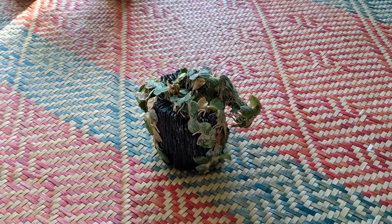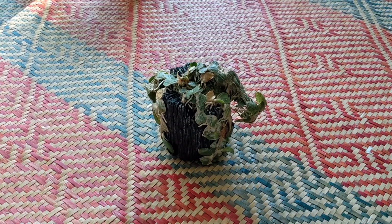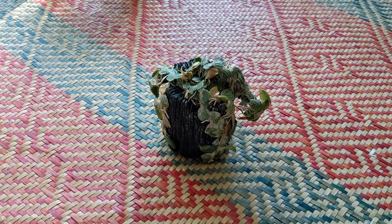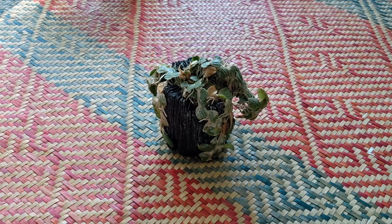Of course, there's no blooms. I guess I can say I don't care that much about this plant. When I first won it at our raffle table, I was very excited, but I'm just feeling kind of meh about this plant, so I'm not really sure if I want to keep it. I don't know if it's diseased.